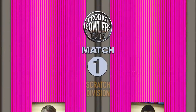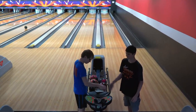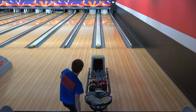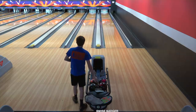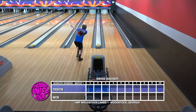So now we turn our attention to the scratch division as our 3 seed, Tristan Davis, takes on our 2 seed, Nick Dissinger, for the right to face Christian Minnell in our title match a little later. Nick, being the higher qualifier, had the choice of starting lanes, and he usually chooses to finish first. That means he'll let his opponent lead off, so Tristan is going to start the match on the left lane.